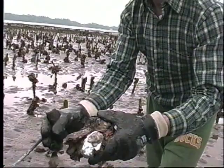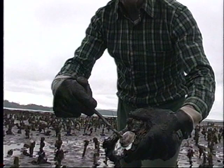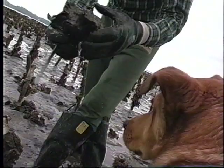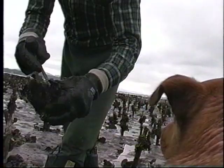Now you can see that one is kind of thin and watery. It's not creamy and meaty like the other one I showed you. That's because he was on the underside, down in the mud. He wasn't getting very much food, but he's good enough for dogs. Now some of the ones on the top of that clump were getting good food, and I'll take those. There's a nice one.